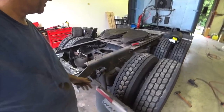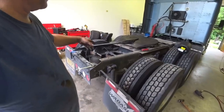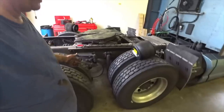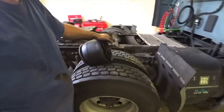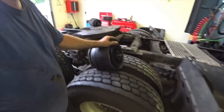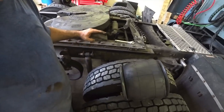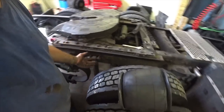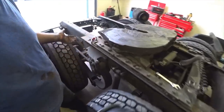But, little trick to get these out. Some of them only have one nut on the top and one bolt on the bottom. This one here actually has two, and then it has the main stud down on the bottom too. But the problem is that when you pull the lines off to pull it, all the air leaks out and everything drops down. Now what you can do is put a jack underneath here and raise the frame up. But the easiest way to do it is just to pinch off a line.